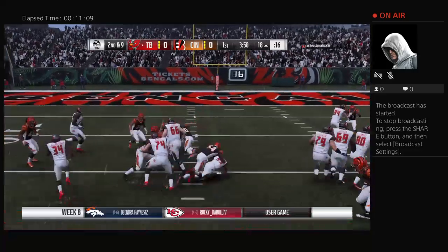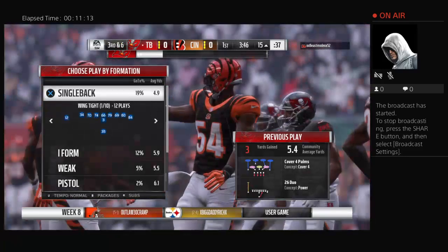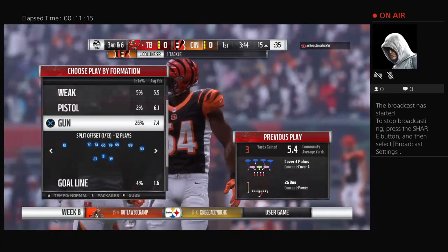Now a carry, it's C.J. Anderson. And he'll take this one down near the 15. It's the Pro Bowler Jamie Collins that makes the stop.